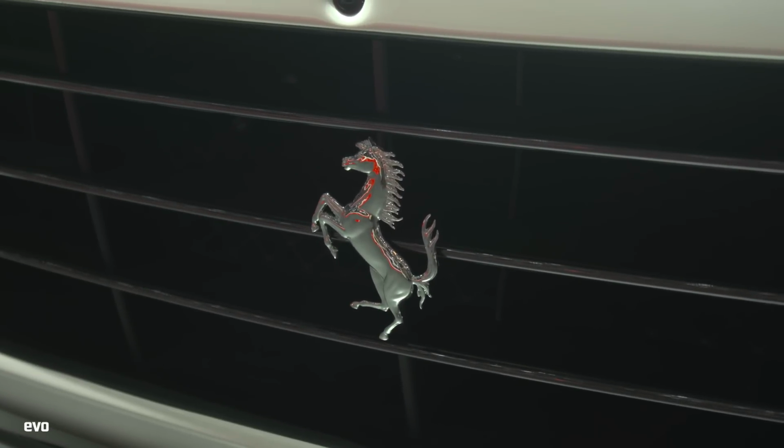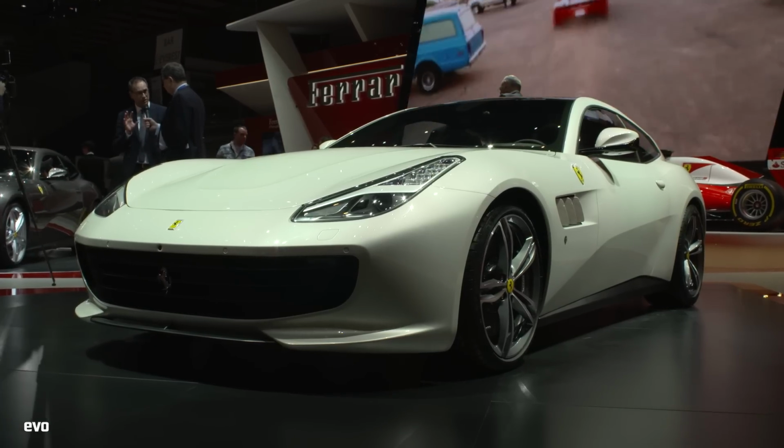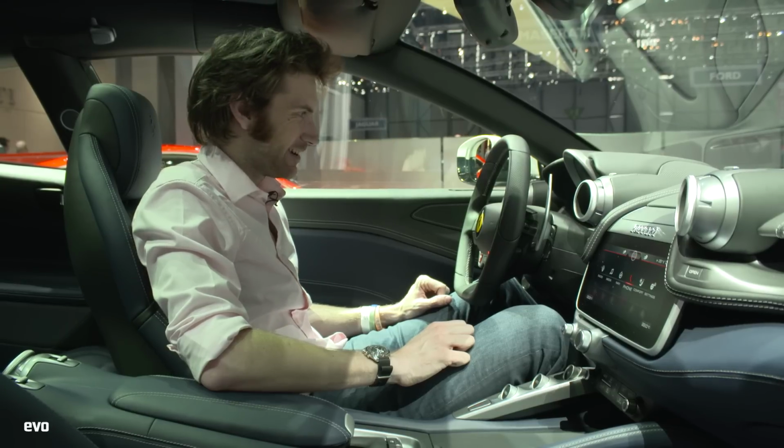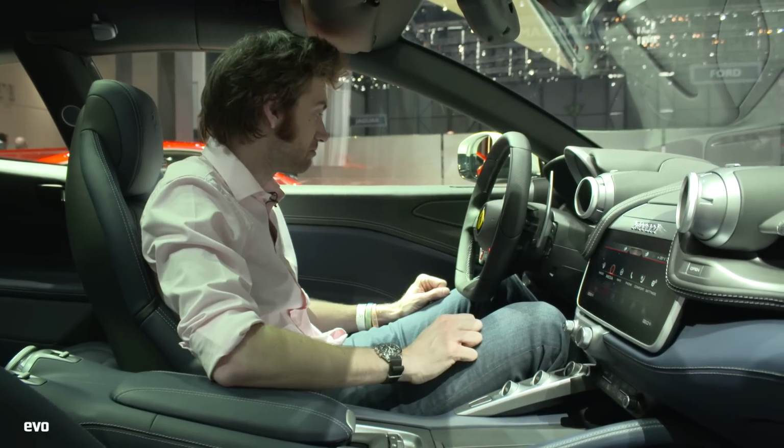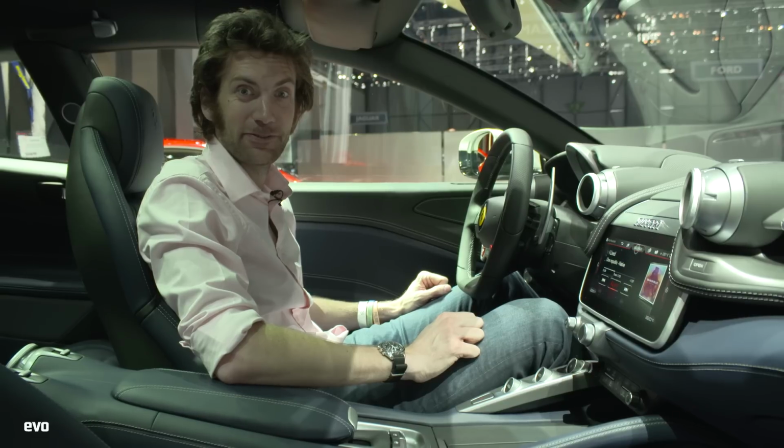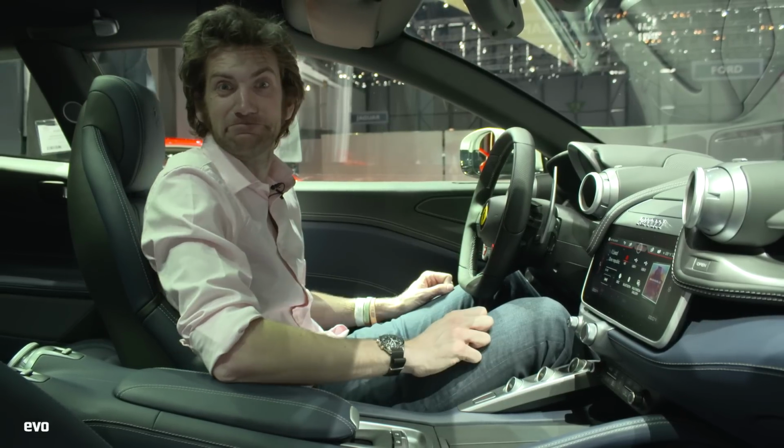But I'll let you decide, and let us know on Twitter and Facebook and Instagram and all that sort of thing. I rather like it. But then I like the bread van look. I was a BMW fan when they did that with the first M Coupe, so what's not to like?